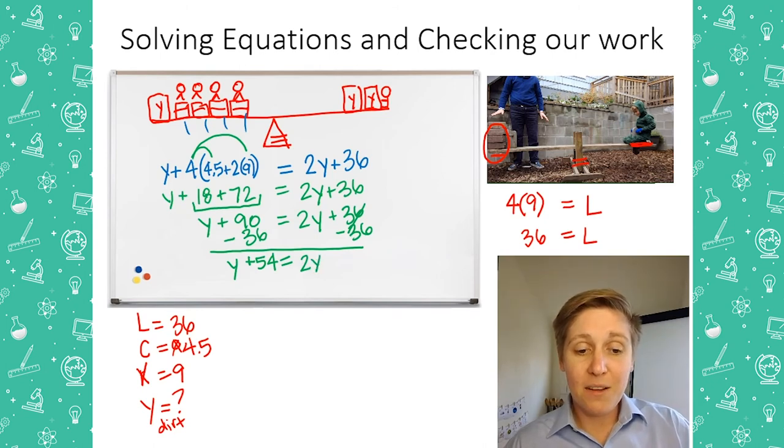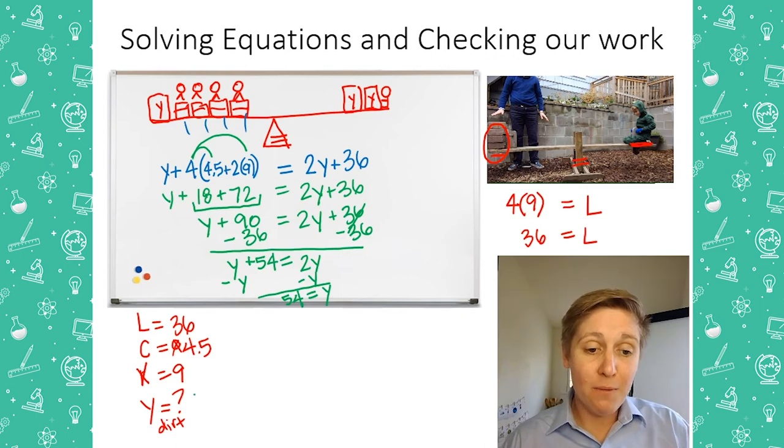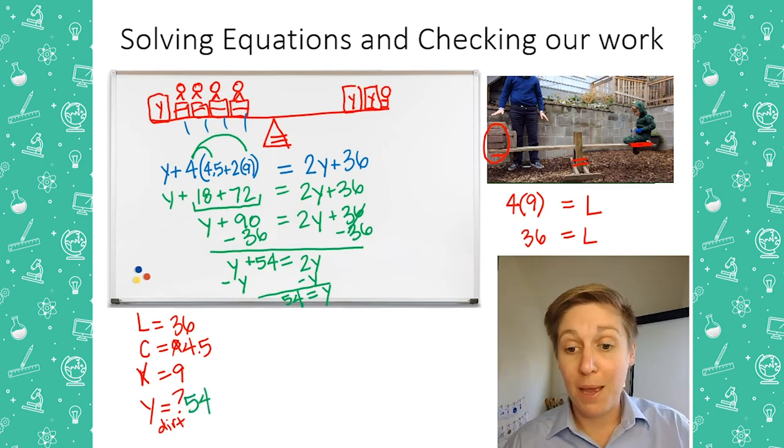Now I see that I have variable terms on both sides. Subtract Y from both sides, and look what I get. 54 on the left. And on the right, 2Y's take away 1Y is 1Y. So that tells me that I now know a bag of dirt weighs 54 pounds. That's a big bag of dirt.